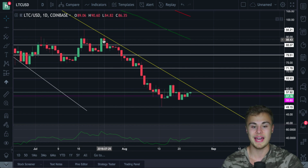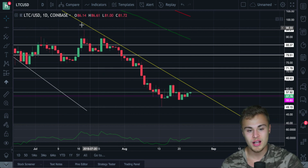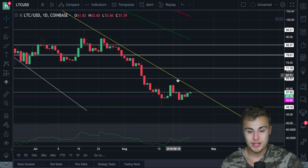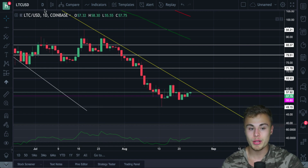in the past. You can see we've had higher highs in the past, 90, 95. That's because of this support level. I mean, the resistance level being so much higher. So as you can see, it's becoming a lot smaller and lower, and there's a good chance we should break bullish from that in the next couple of days.